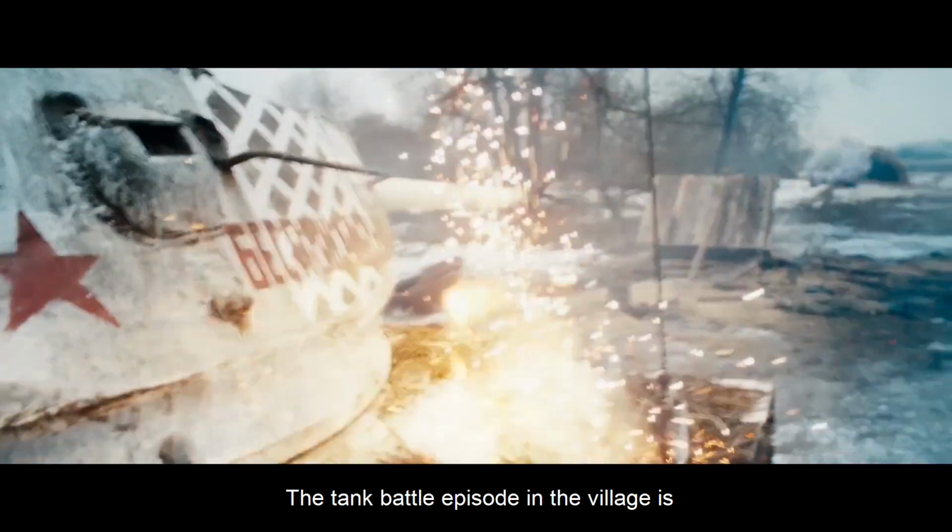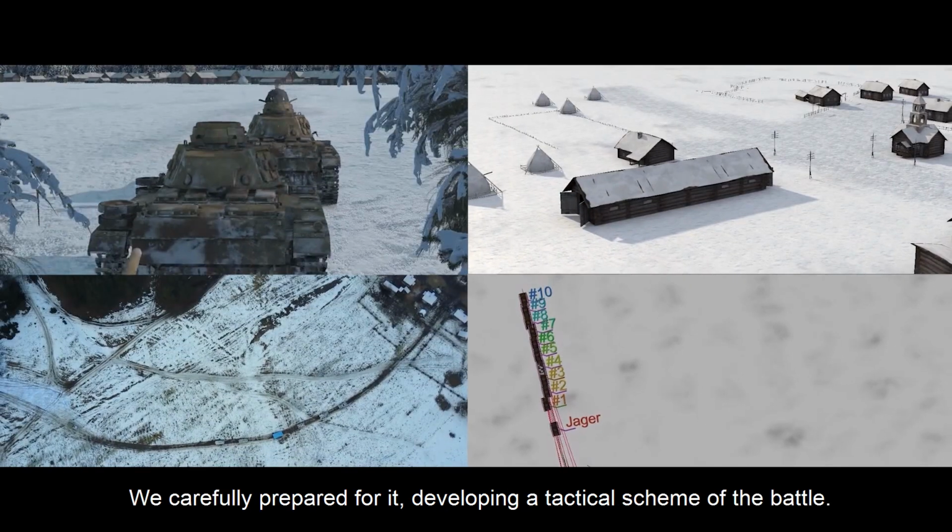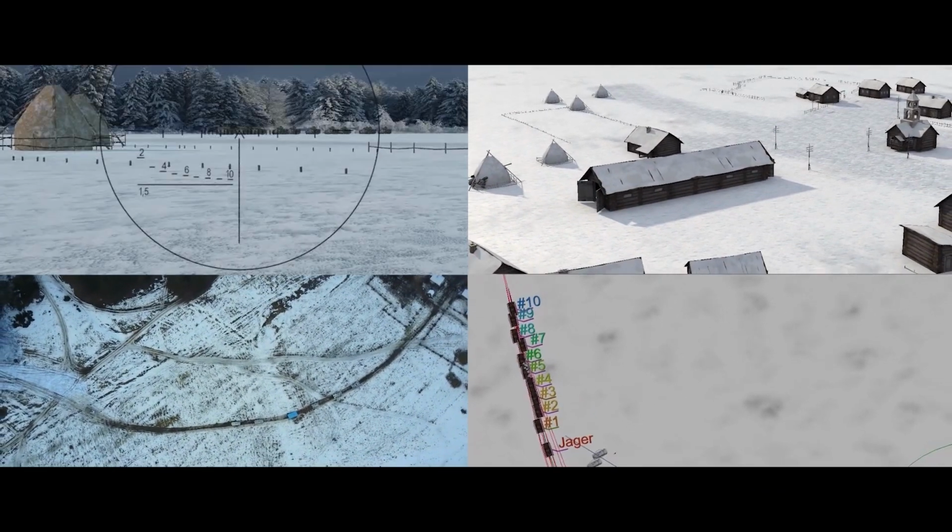The tank battle episode in the village is one of the most complex in the film. We carefully prepared for it, developing a tactical scheme of the battle.